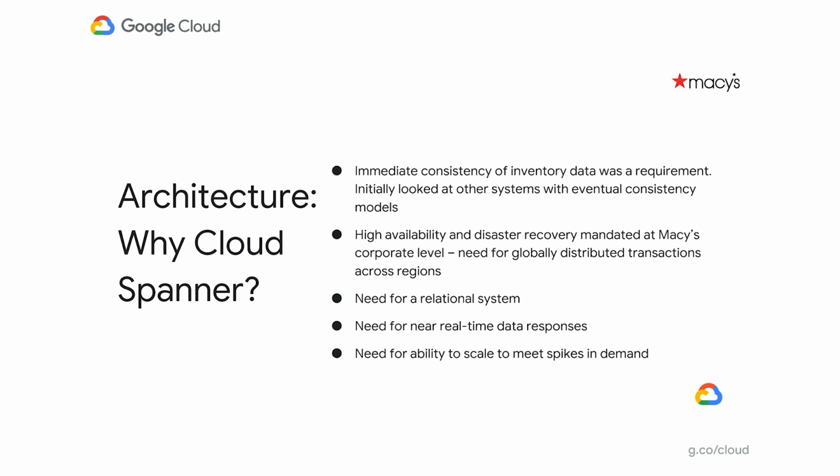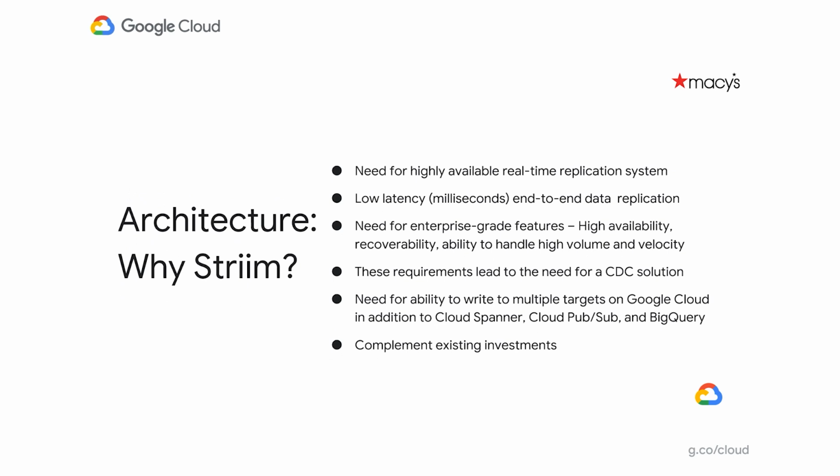Next, this is the architecture-wise Striim. We have many replication tools available in the market, so why Striim? Striim has a highly available real-time replication system, I can say near real-time replication. Striim has also proven low-latency end-to-end replication, which takes milliseconds to reach from source to target. Like I mentioned before, that is very critical for our business.